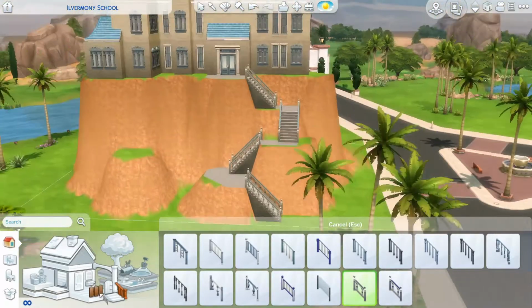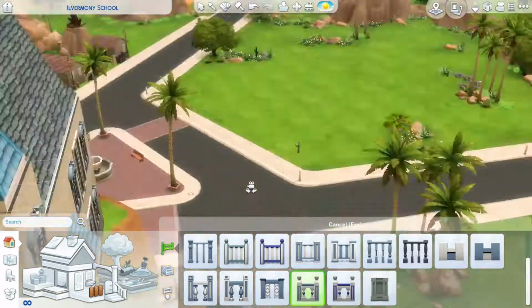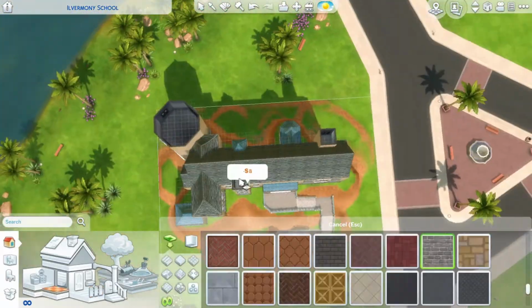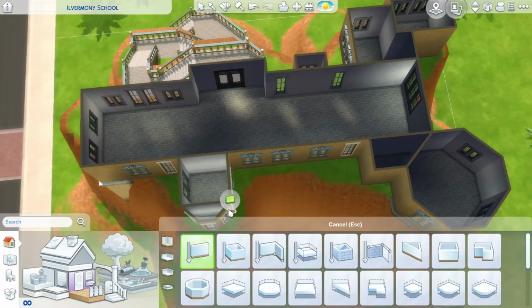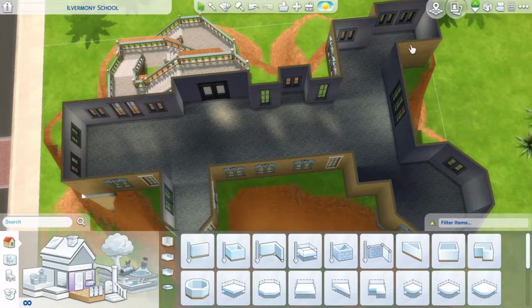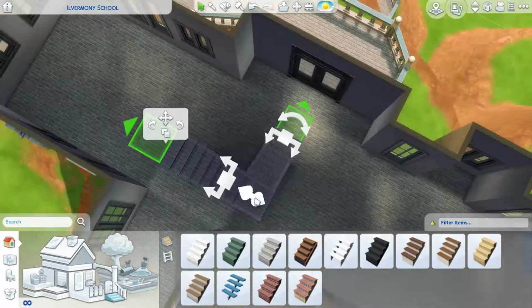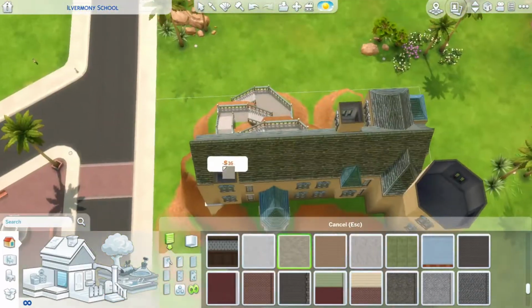So yeah, it is as close to the inspiration as I could do without it being too large, because of course the lot is large enough. It's a 40 by 30 lot, but to replicate the pictures that I saw exactly, I think I would need several lots together because it's so intricate and it looks really fun actually.